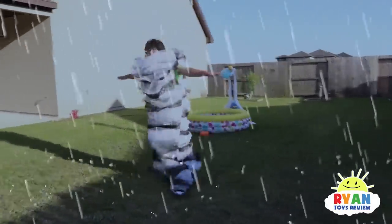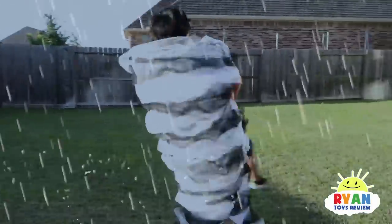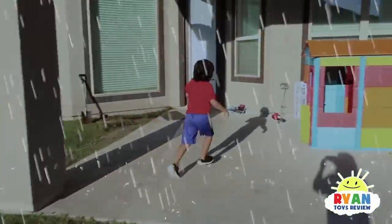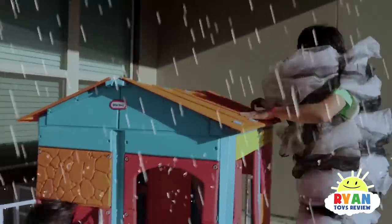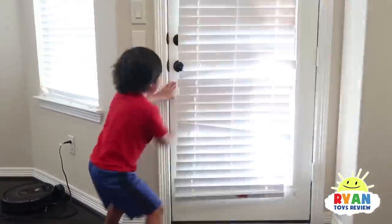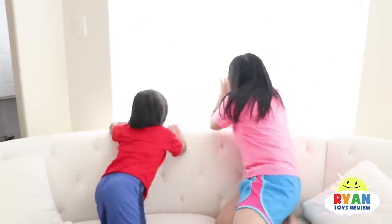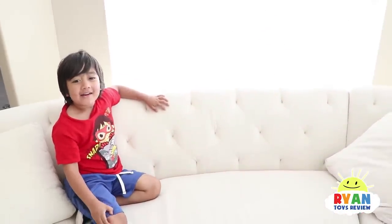Tornado! Tornado! I'm catching you, Ryan. Got you. Spinning. Feel dizzy. Wait a minute, Ryan. I'm gonna blow you away. Tornado out there? Yeah. Whoa, let me see. Mommy, how do tornadoes form? Good question. How do tornadoes form? I'll be right back. Where did Mommy go?